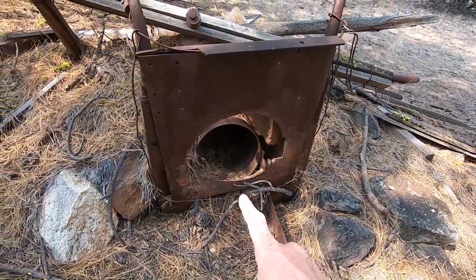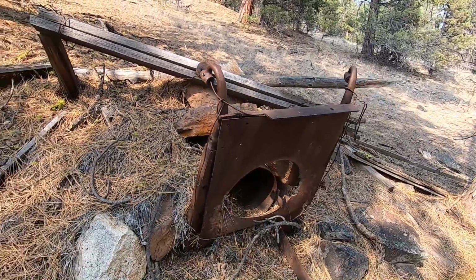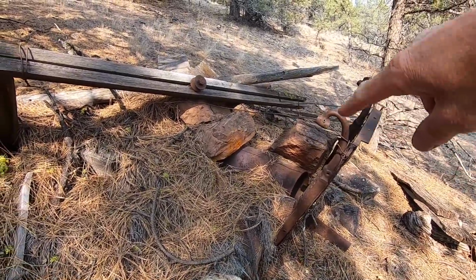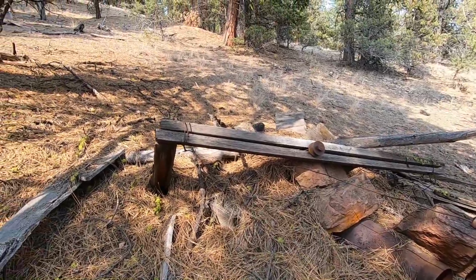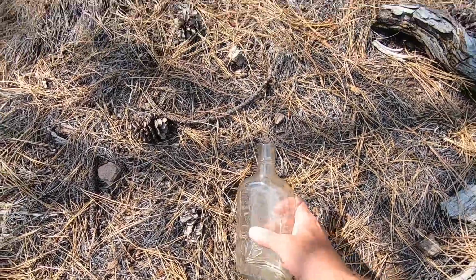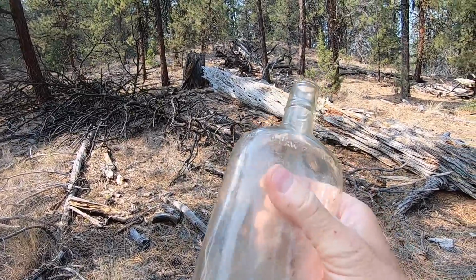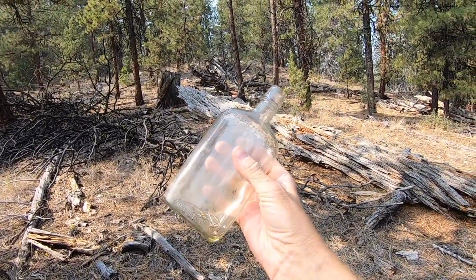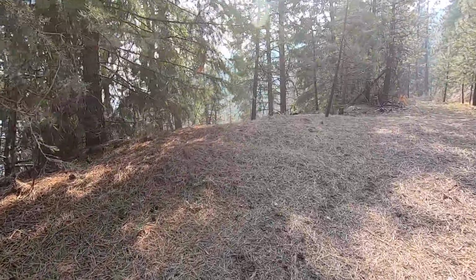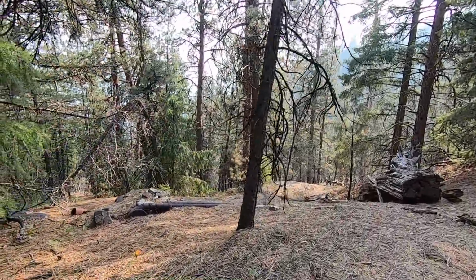Yeah, it's interesting. I'm not sure what this is, but my guess is that some part of retort, it's hooked to that pipe. It goes back into the ground there. So check this out. An old cork top whiskey bottle laying right there. Look at that. I just saw some interesting stuff right over here we want to go check out. But man, I think the temperature is pushing 90.